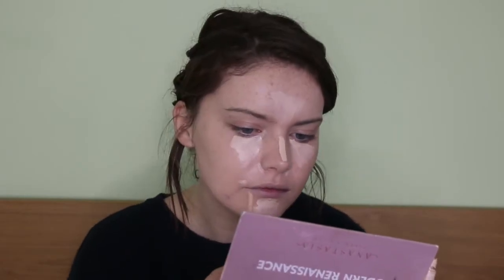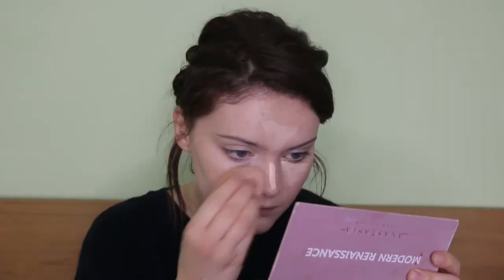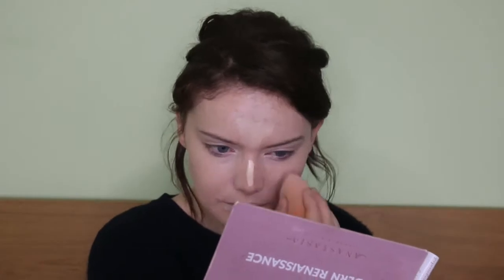Obviously I don't know about the long lasting bit yet, so we'll have to see how it is throughout the day. So I'm going to quickly go in with some concealer and powder, just to see what other products are like over the top. So I'm taking my 100% Pure concealer. And then I'm going to get a sponge. This is really nice foundation though. So this is my concealer.